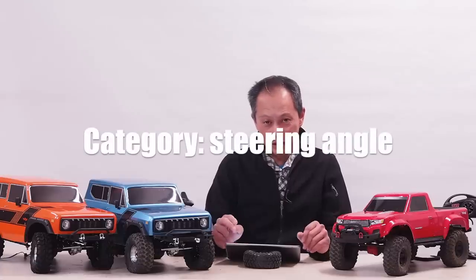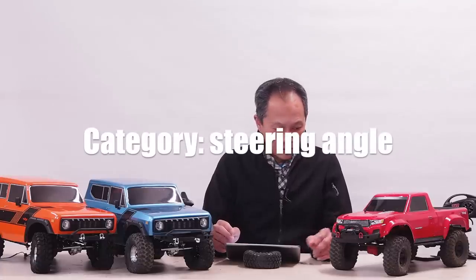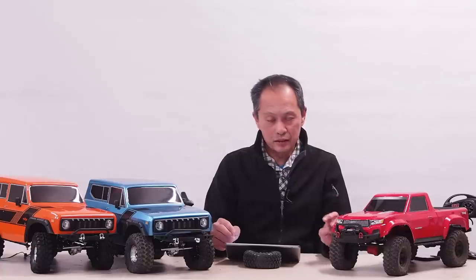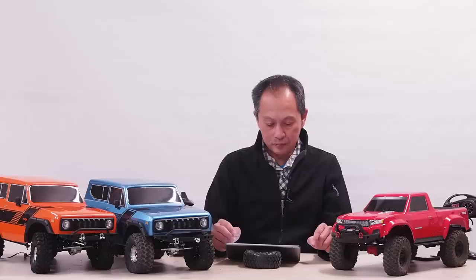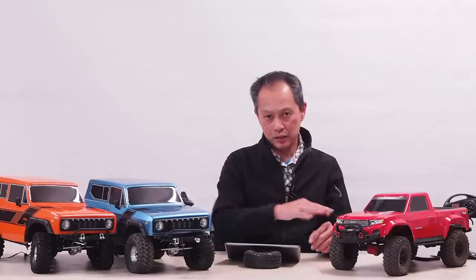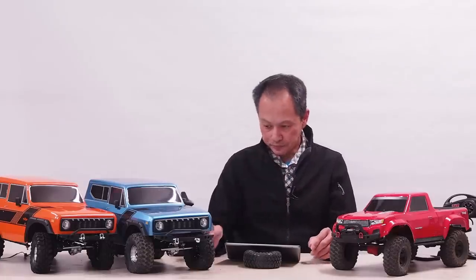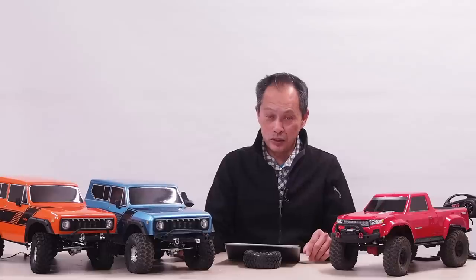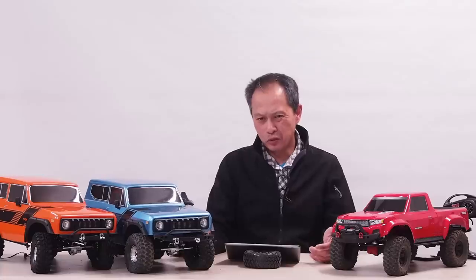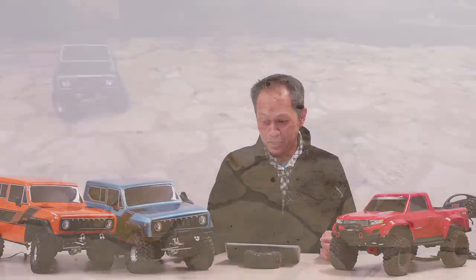Steering angle. This is the most interesting category for me because this was a groundbreaker. 45 degree steering angle. Steering angle, very important in crawling. One of the most important. 45 degrees, and you can actually do it and turn the wheels while it's at 45 degrees. So amazing. This one on the spec sheet said 47. So it's really attracted a lot of people to it because the old Gen 7 was only like 32, 33. So to do 47 is amazing.